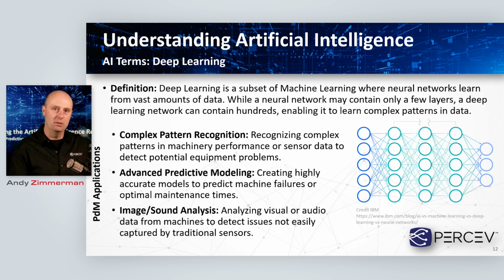So in some simple neural networks, you could have only one or a couple layers, but generally in a deep learning system, we're going to have potentially hundreds of layers that are going to allow us to learn and then execute on super complex patterns in data. The kind of applications that we see here, specific to predictive maintenance in this particular case, are pattern recognition. Okay, so these deep learning networks are capable of really recognizing complex patterns in machinery performance or the sensor data that's coming in, and we can use that deep learning network's understanding of those patterns to detect when things are wrong, right? Secondarily, we can do advanced predictive modeling.